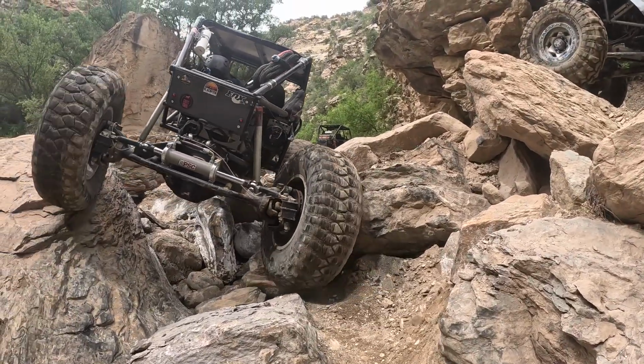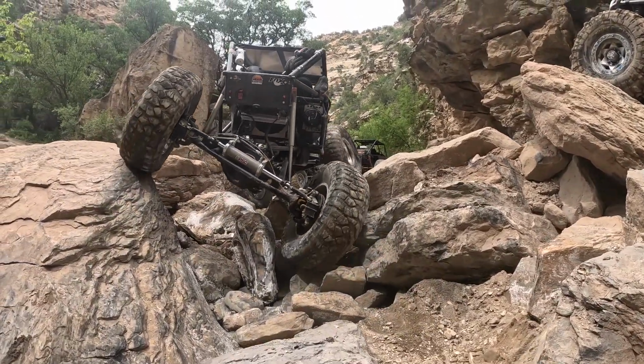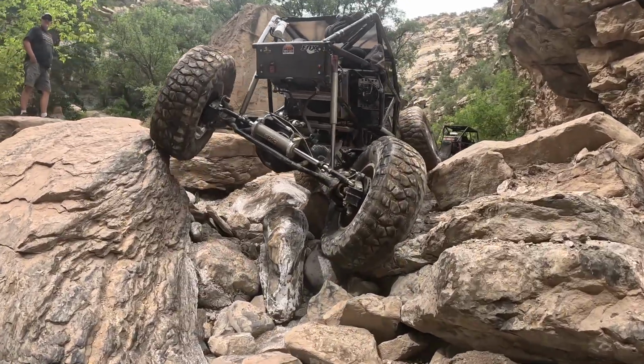This trail just continues to have one super cool obstacle after another. It just never lets up.